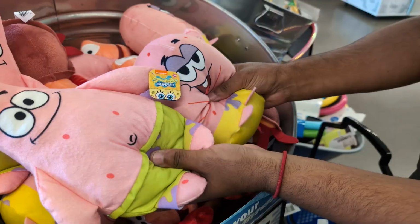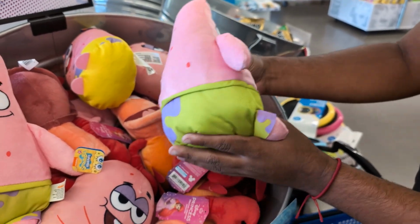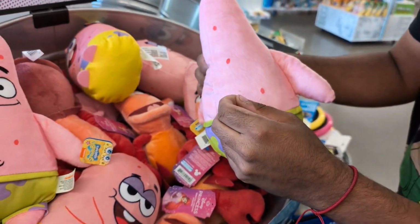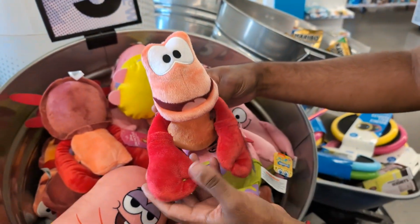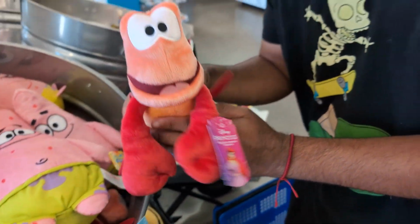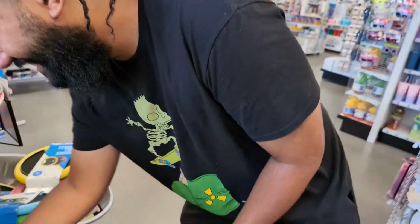I do have this Pod Pal one that is so adorable, but I'm gonna grab this one because I don't think I have it. I think I have a smaller variation of this one. This has got a little bit of fuzz coming out of them. Let's get this one. There we go, a nice little cute new Patrick to the collection. And I also really like the Sebastian too. I'm gonna grab him for now. That's maybe Mr. Krabs, the Jamaican Mr. Krabs. Let's go ahead and get it.